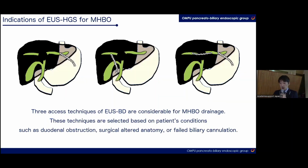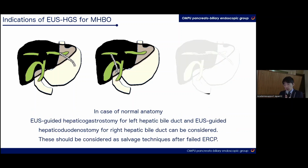So this schema shows the accessible routes for MHBO. Three access techniques of USBD are available for MHBO drainage. These techniques are selected based on the patient's conditions such as duodenal obstruction, surgically altered anatomy, or normal anatomy. In case of normal anatomy, US-guided hepaticogastrostomy, HGS, for the left side and US-guided hepaticoduodenostomy, HDS, for the right side can be considered. These should be considered as salvage techniques after failed ERCP.